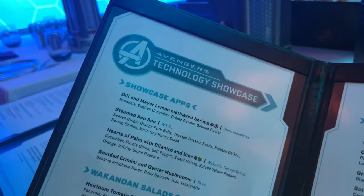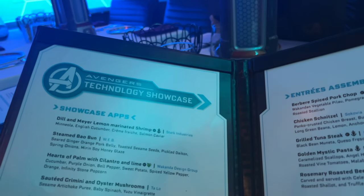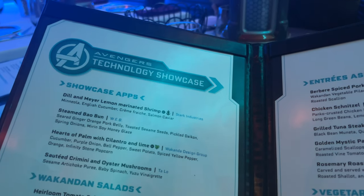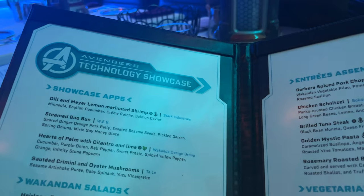Let's take a look. Okay, we've got showcase apps. Dill and Meyer lemon marinated shrimp. Oh my gosh, that sounds great. Steamed bao bun. Hearts of palm with cilantro. What is a heart of palm? I feel like people get that a lot. It's like a vegetable, right? Do we call it something else at home?